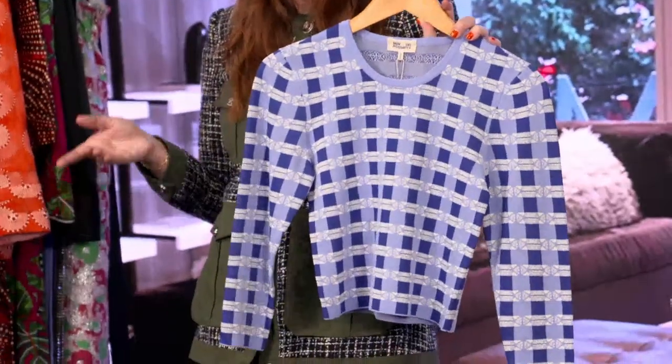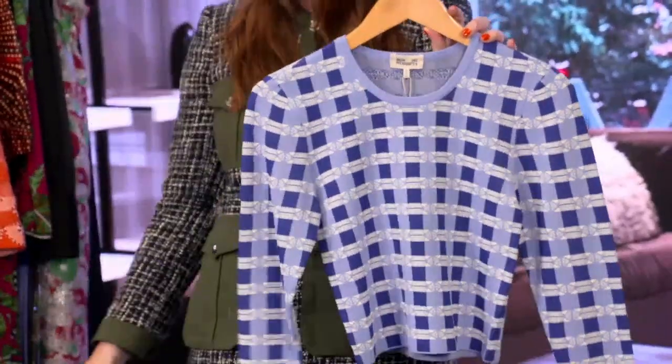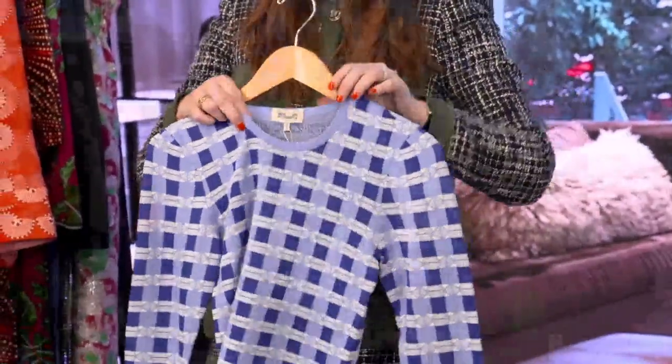So there's a skirt online. Unfortunately, we didn't have it here in the Seattle store for me to show you. But if you really want to go bold with this print, go for the match set. It's a great stretch knit material. It's going to give you a lot of wear.